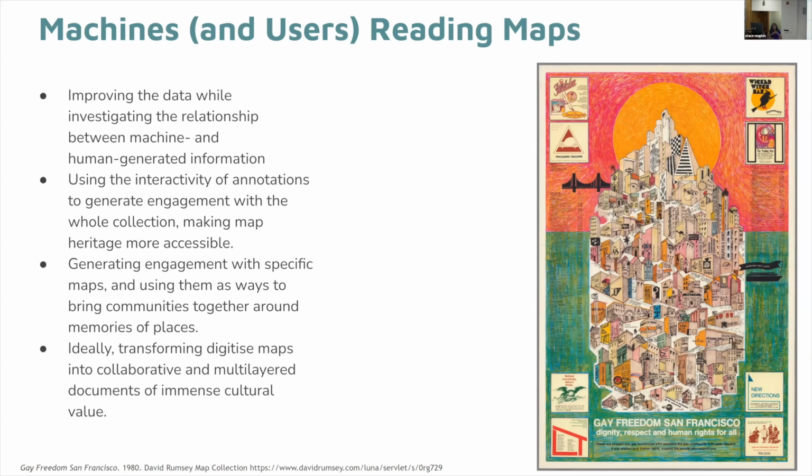So in brief, our vision, which may be a little bit too idealistic, is actually to turn the digitized maps through the annotations into some living, open, multi-layered documents that we think will have an immense cultural value. Thank you.